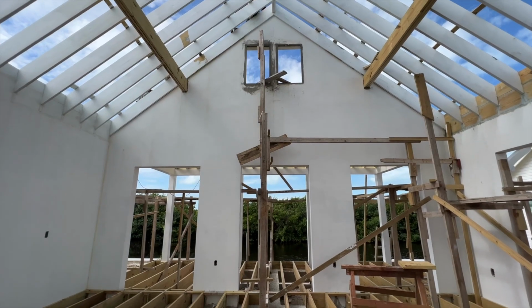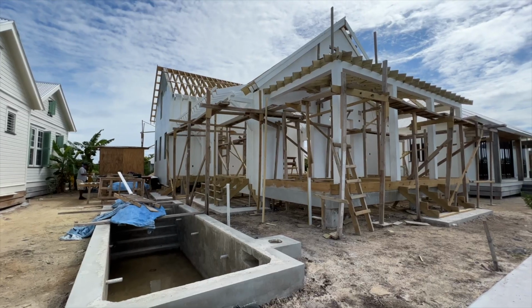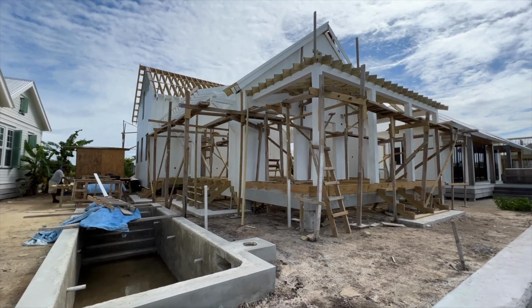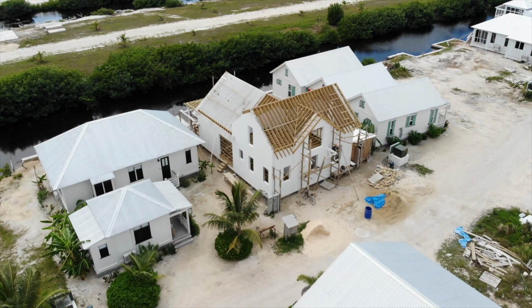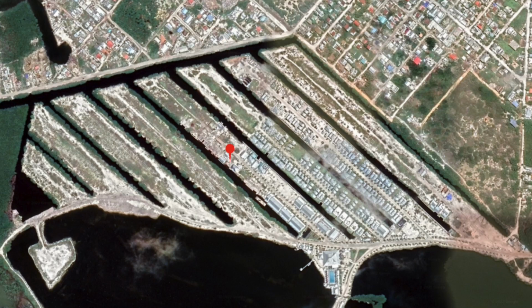When you go to build in Mahogany Bay, there's currently 2 approved builders. If you look around and see the rest of the project, when you see somewhere with a seawall in, that means they're communicating with the architect. So beyond what you've seen in this video, there's approximately 15 to 20 homes that are going to be started.